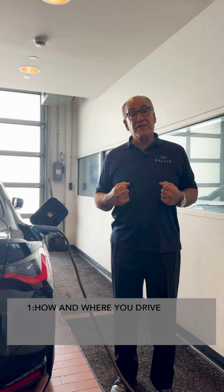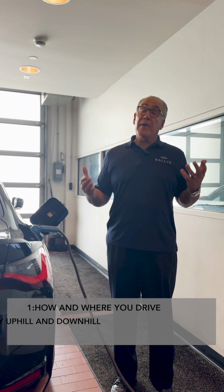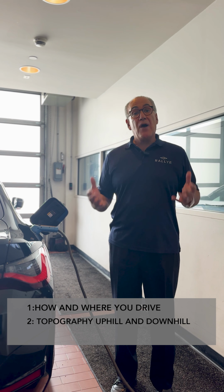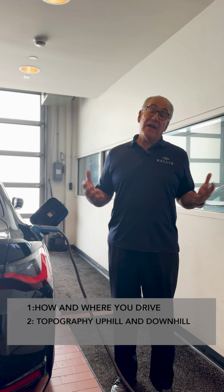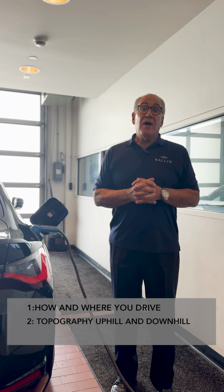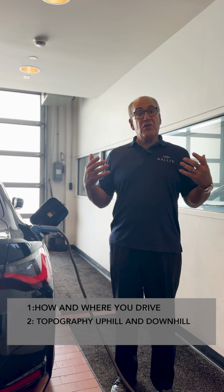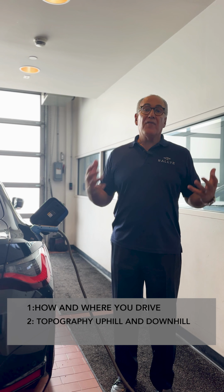Another thing that really affects the range is topography. If you're going uphill rather than downhill, uphill is going to require much more power from that battery to get going, and that's going to diminish your power as well. It's going to diminish your range.